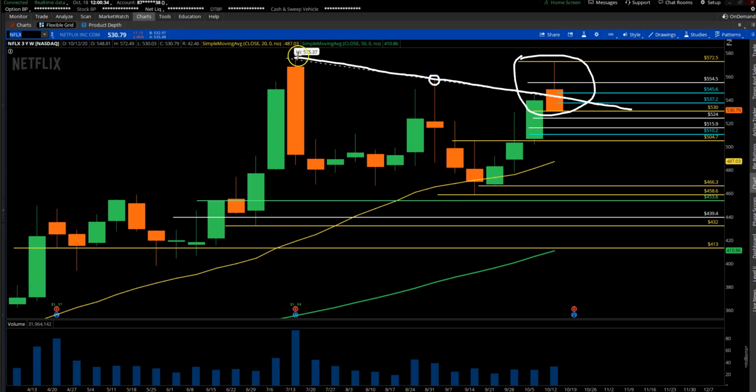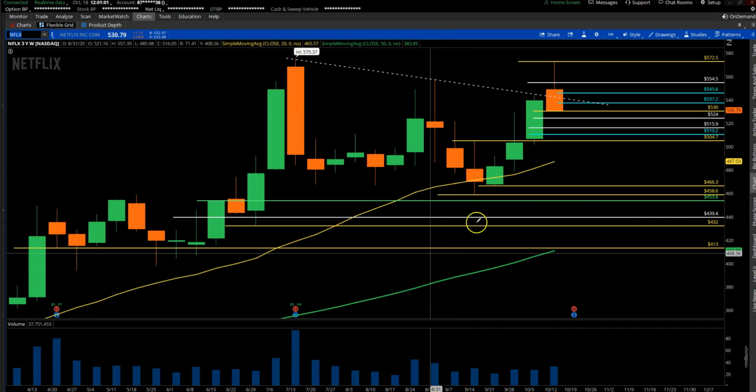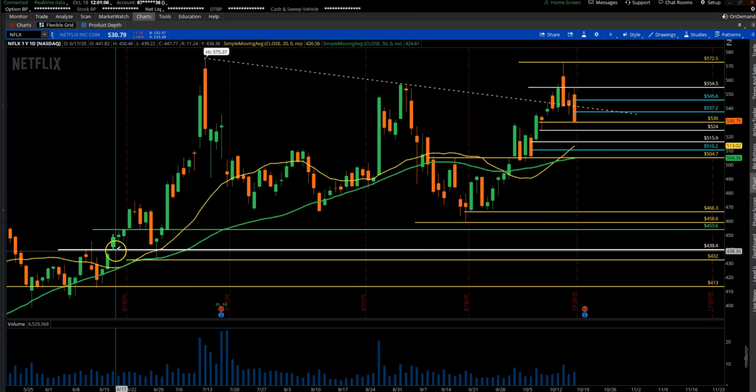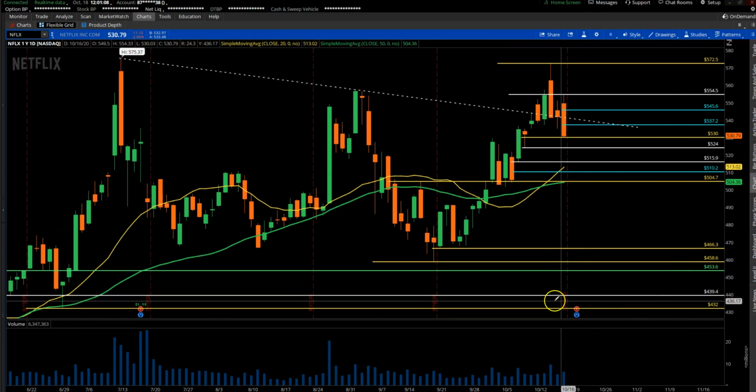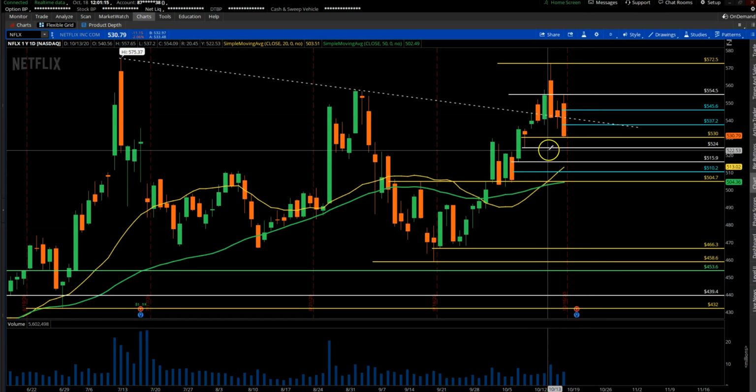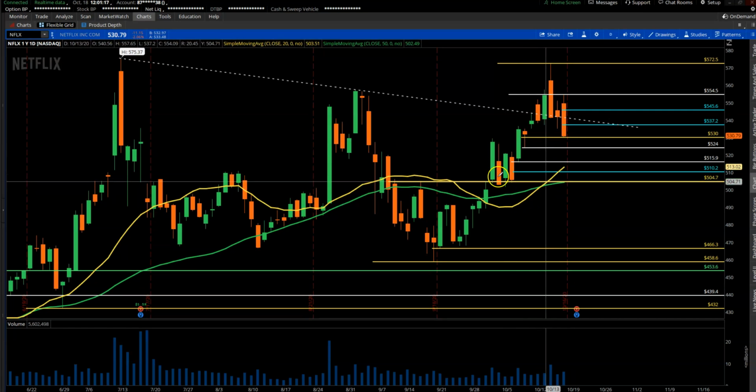We have a touch point right here, starting from here, and then right here. So it would have been nice if we had managed to close above this, but we did not. We have earnings this week, so that can really drive this stock a little crazy, and volatility will be pretty much high for this name. It will move everywhere, so I will personally avoid trading this name until after earnings, or if I see some intraday move, sure, you can play it against some key support levels, right?